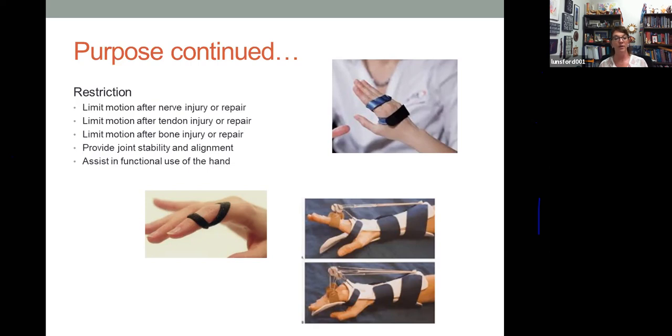So the little image on the left of just the finger is mimicking an orthosis that can be used for a swan neck deformity. Swan neck deformity is a hyperextension of the PIP joint and flexion of the DIP. I'm a poor example to really demonstrate it, but what that orthosis does is instead of allowing that PIP joint to hyperextend, it holds it in a slightly flexed position, allows full function and flexion, but restricts the motion in extension to keep it from hyperextending.